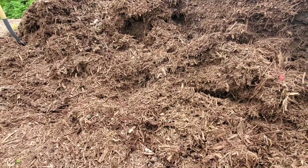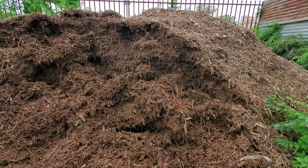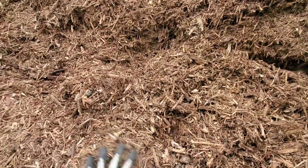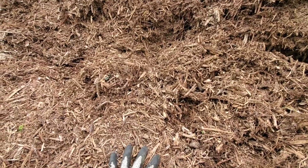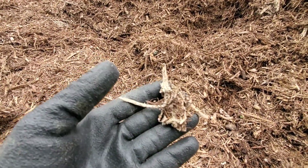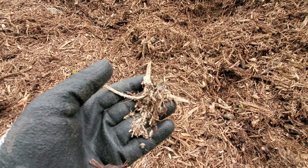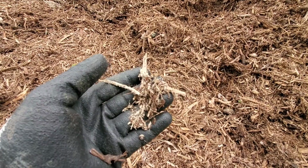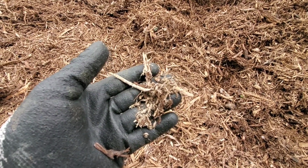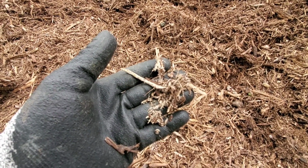One of the most important things about using mulch, compared to some of the other products in the garden like leaves that might biodegrade a little bit quicker, is that mulch really relies on fungi to help break it down. So this is a good way to introduce fungi into the garden. Fungi plays an important role in several things that go on in the garden.